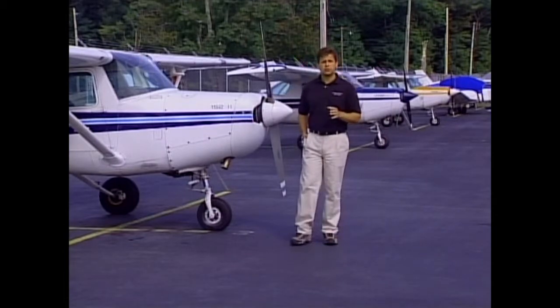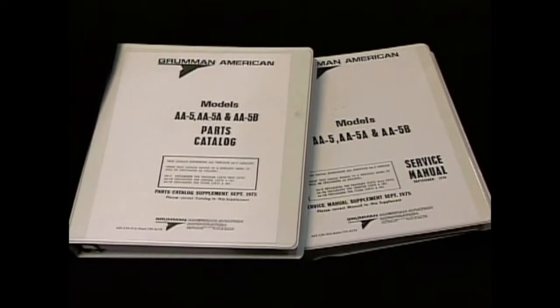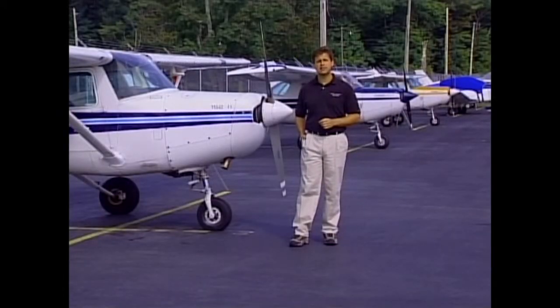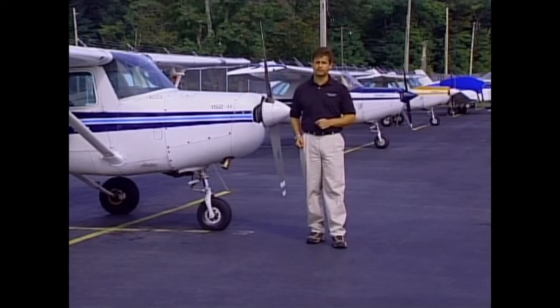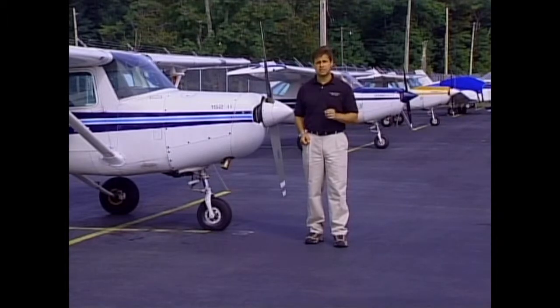As the aircraft owner, you should purchase your own set of maintenance manuals for your aircraft. Having the maintenance manuals can help you understand your aircraft's systems and annual inspection procedures. They can also help you interpret any ADs that apply to your plane. Most manuals also contain a servicing schedule and lubrication chart.